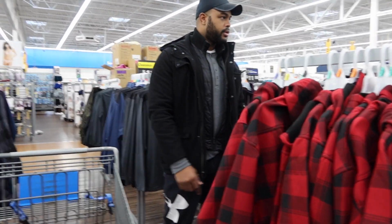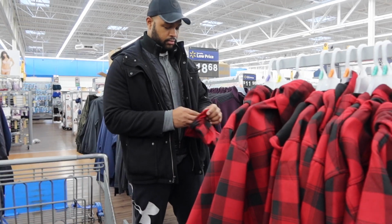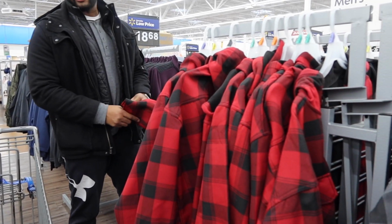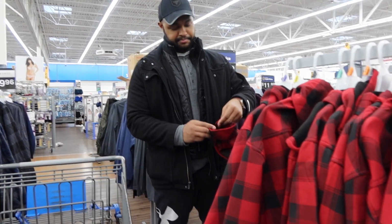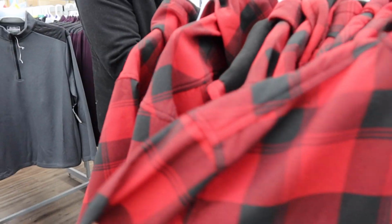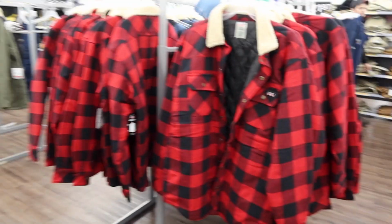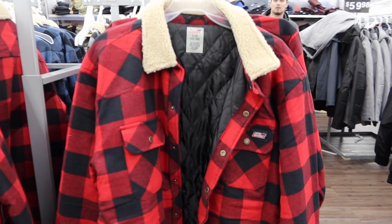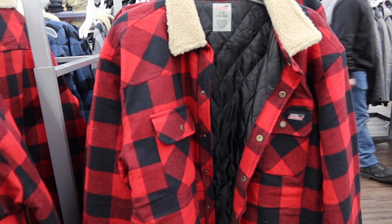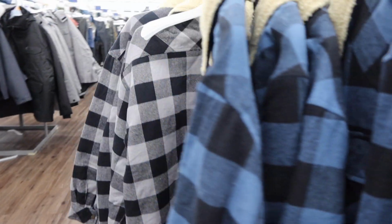So Constantine has found himself in the plaid. Paul Bunyan. Even a little Jason vibe. Yeah, these are really nice, guys. These are plaid button-up jackets. These are really nice. These are only like $30. They have them in all different colors. The blue one, and then this gray and white one.